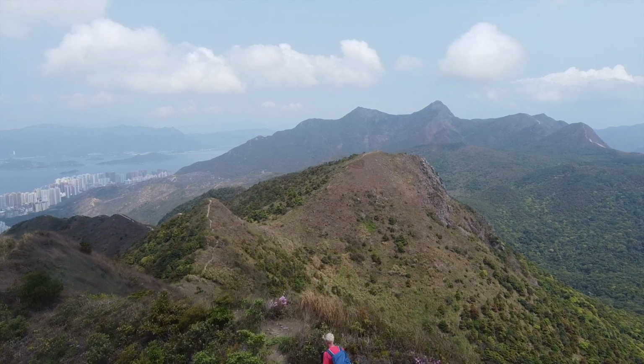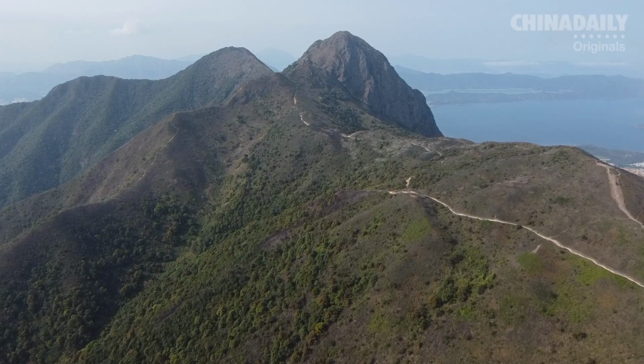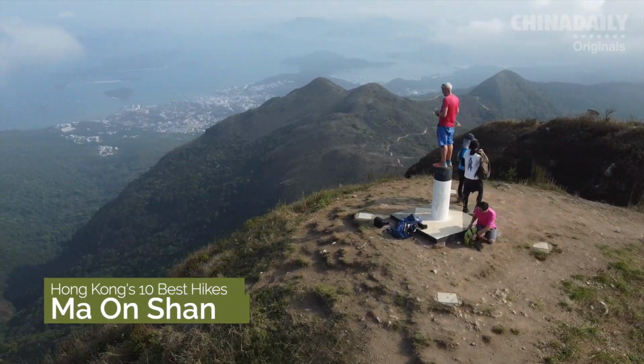A dazzling ridge with a little drama. And I'm now maybe suffering from heatstroke a little bit. We take on Ma On Shan as we count down Hong Kong's 10 best hikes right here on Drone and Phone.